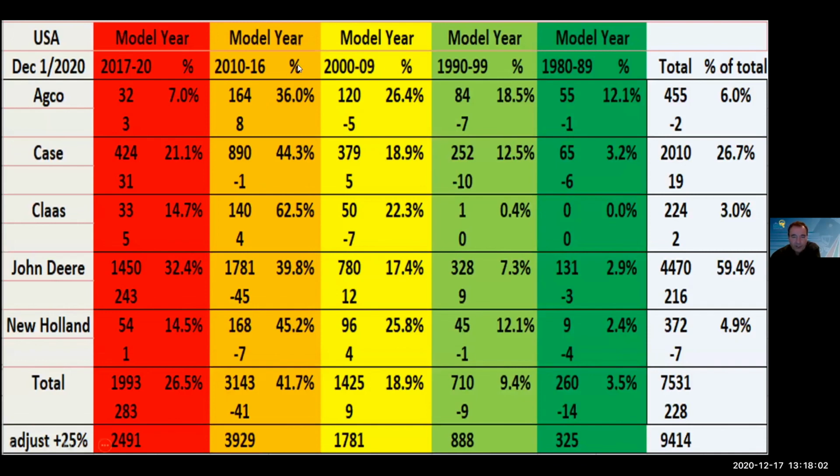So this is where the real chart is. That other chart prior to this was where I get data from. But you can see here, now AGCO, Case, Claas, this is not by dealer, this is by brand. It could be that all these Case combines are sitting on John Deere dealers' lots. I have no idea, and I'm not going to spend the time. That'd be forever doing that.